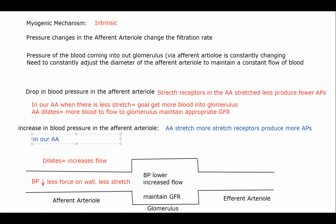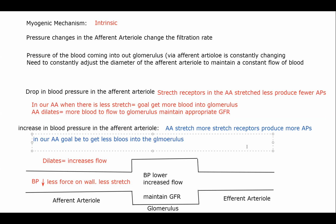in our afferent arteriole, because the blood pressure is higher, our goal is going to be to get less blood into the glomerulus. Since the blood is at a higher pressure, we need to make sure that there is less of it getting into the glomerulus. And so, of course, the result of that is our afferent arteriole will constrict. That means we are going to get less blood flow going into the glomerulus. But remember, it is at a higher pressure, right? It is still higher pressure blood.